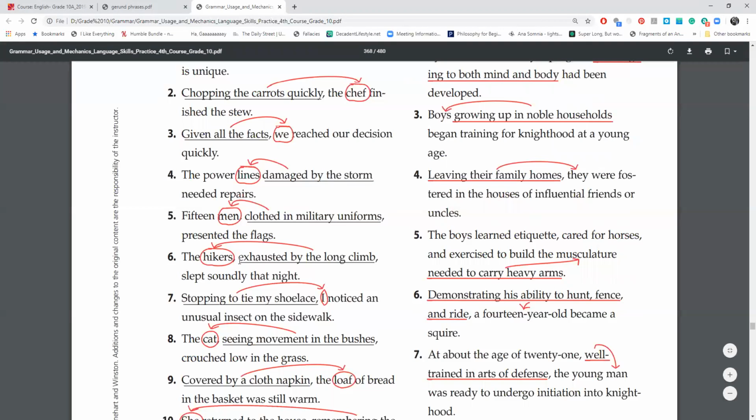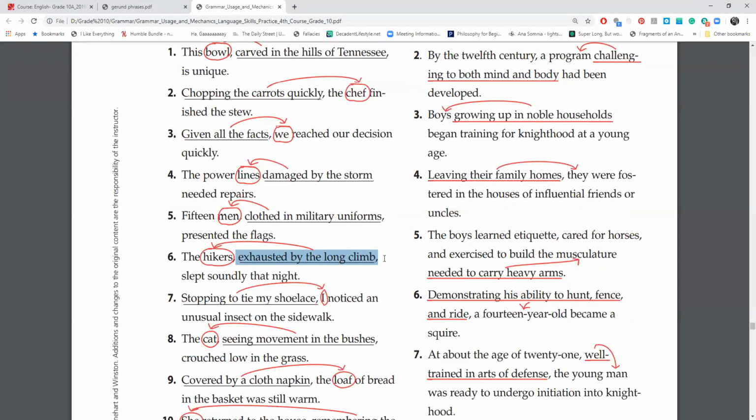Number six, the hikers, exhausted by the long climb, slept soundly that night. So again, exhausted by the long climb, this is a past participle because of the ed on the end of exhaust, and it's modifying this subject, this noun here, hikers.